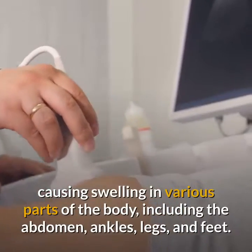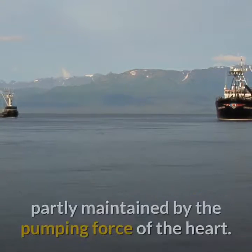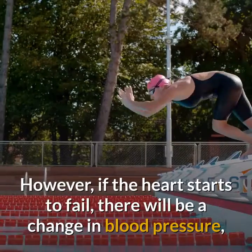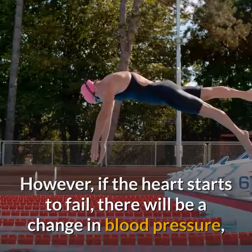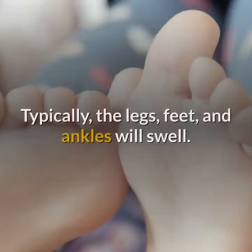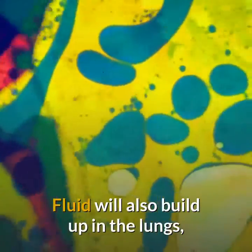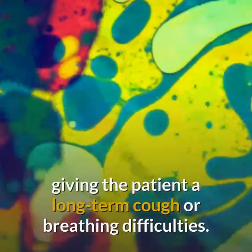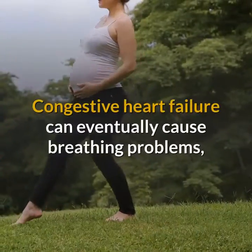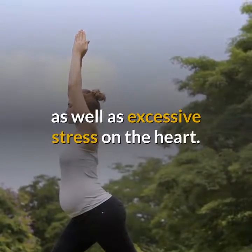The heart: normal pressure within blood vessels is partly maintained by the pumping force of the heart. However, if the heart starts to fail, there will be a change in blood pressure, which often results in serious water retention. Typically, the legs, feet, and ankles will swell. Fluid will also build up in the lungs, giving the patient a long-term cough or breathing difficulties. Congestive heart failure can eventually cause breathing problems, as well as excessive stress on the heart.